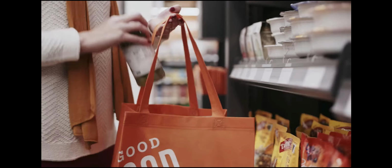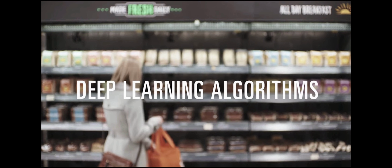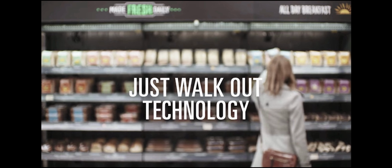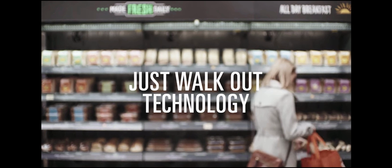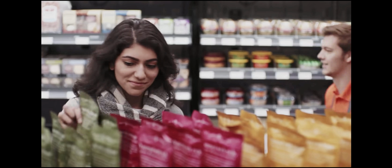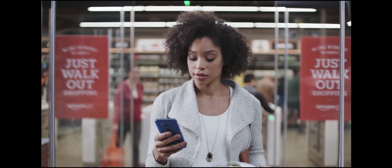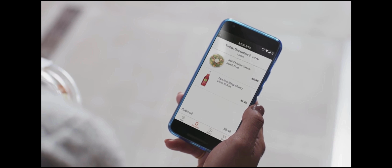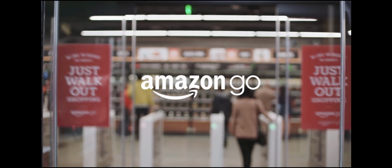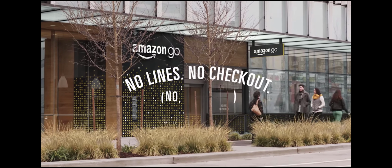So, how does it work? We used computer vision, deep learning algorithms, and sensor fusion, much like you'd find in self-driving cars. We call it Just Walk Out technology. Once you've got everything you want, you can just go. When you leave, our Just Walk Out technology adds up your virtual cart and charges your Amazon account. Your receipt is sent straight to the app, and you can keep going. Amazon Go. No lines, no checkout. No, seriously.